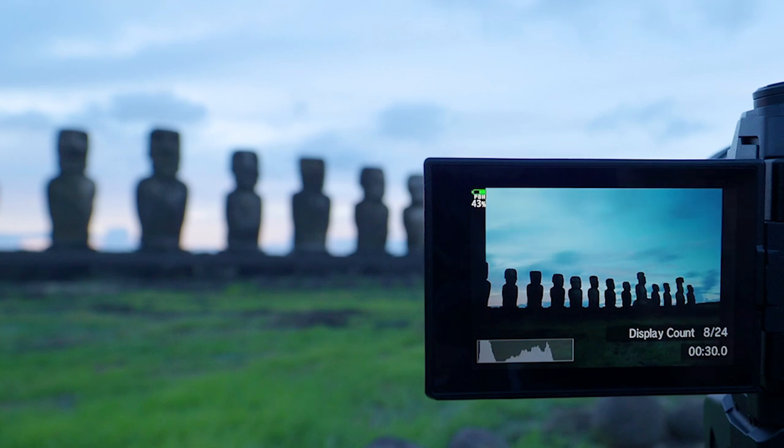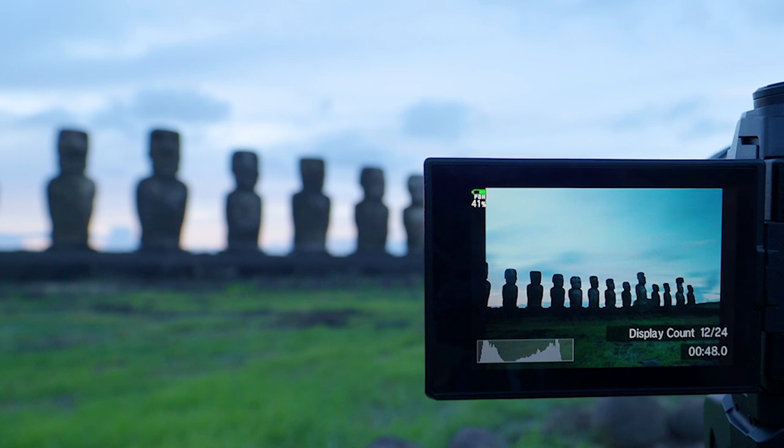Awesome, that's looking so good. Wow. I want to be able to see the faces of the moai. I'm just waiting, looking at the screen. When the light is changing as fast as it's changing now, live time takes away all of the guesswork, which is so good.